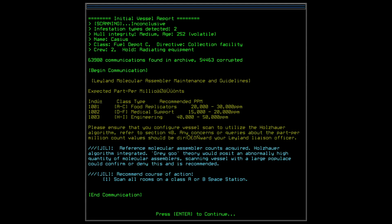Reference molecular assembler, counts acquired, Holzhauer algorithm integrated. Gray goo theory would posit an abnormally high quantity of molecular assemblers. Scanning vessel with large populace could confirm or deny this and is recommended. Recommend course of rest, scan all rooms on a Class A or B space station. Interesting.